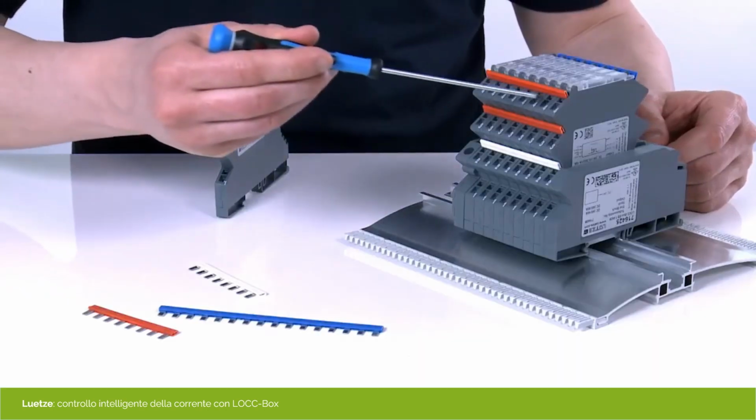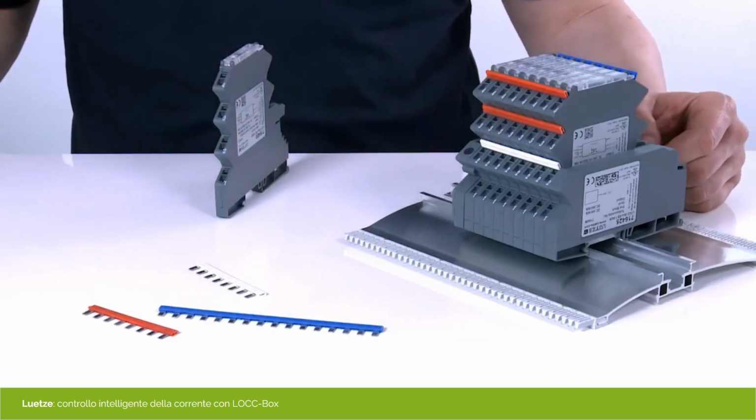Terminal 4 is only available in the LOCC-Box Net and serves bus communication. The modules can be integrated into various field bus systems such as Profinet, Profibus DP, EtherCAT or CANopen via gateway. Communication via Windows PC is also possible using the free software LOCC-Pad. For more information, watch the LOCC-Box Net video tutorials.